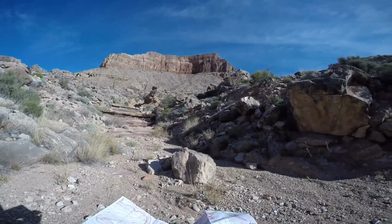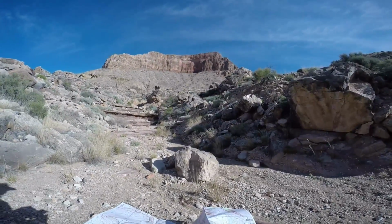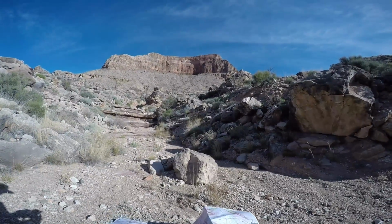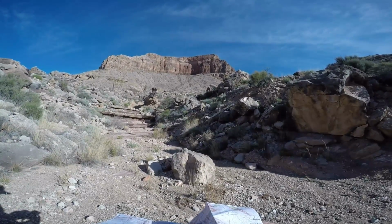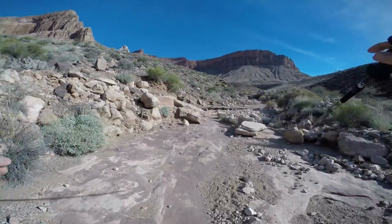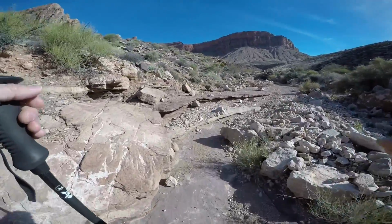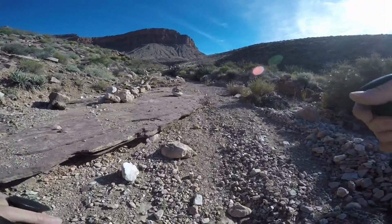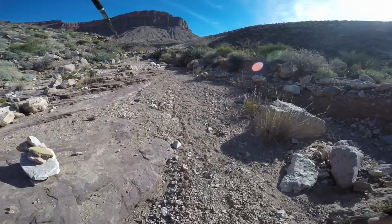Bradley Point, then we have to go around Desmarais Point, and then we turn north and go into, oh baby, Zoroaster Canyon. Trail goes up the wash quite a ways, marked by cairns along the way, so it's pretty easy to follow. Hopefully it stays easy. Oh yeah, I got cairns up there too.